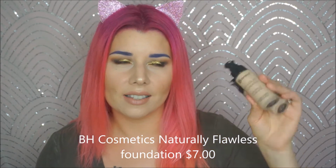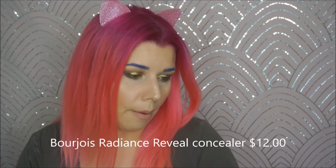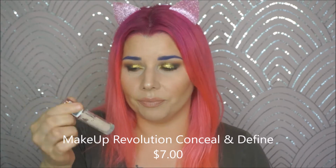The next is my foundations: my 2 BH Cosmetics Naturally Flawless foundations, and then my Shiseido Synchro Skin Lasting Liquid Foundation. I have my 2 everyday concealers: my Radiance Reveal from Bourjois, and my Makeup Revolution Conceal and Define. The next are my bronzers, and I have my 2 go-tos, which is the original Butter Bronzer in Bronzer, and then my Too Faced Sun Bunny, which I'm obsessed with.